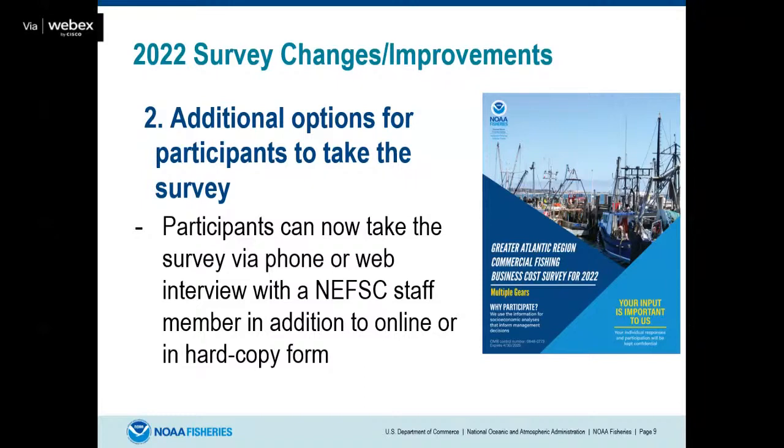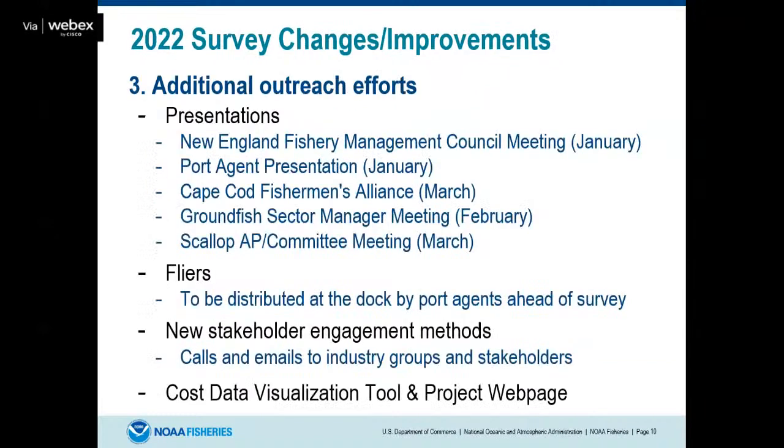We've also ramped up our outreach efforts, including the number of presentations we're doing. So presentations have always been done for the cost survey, so I just wanted to make that clear. But this time around, we have been trying to increase our opportunities to have face-to-face conversations with vessel owners. Greg Ardini was able to present at the New England Fishery Management Council meeting last month. We've presented to the port agents.